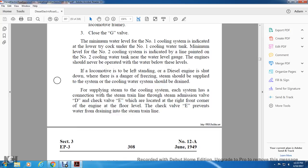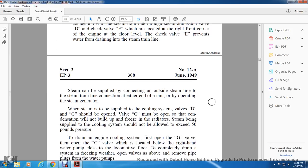If the locomotive is to be left standing with the diesel engine shut down where there is danger of freezing, steam should be supplied to the system, or the cooling water system should be drained. Each cooling system has a connection to the steam train line through the steam admission valve with check valve D. Check valve E is located at the right front corner of the engine floor level. The check valve E prevents the water from draining into the steam train line.